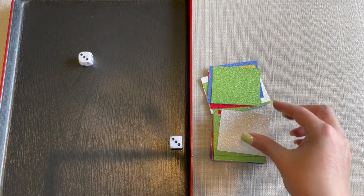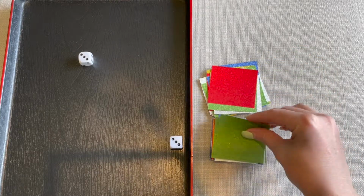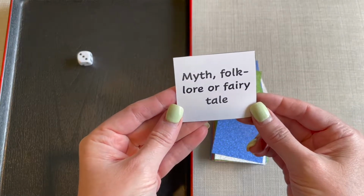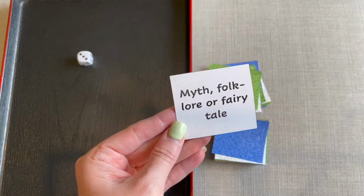And my fourth prompt, 1, 2, 3, 4, 5, 6. Ooh, myth, folklore, or fairy tale. I'm excited about this one. It's a no-brainer for me because I've just got this book and I am quite keen to read it. And I think everyone's reading it at the moment, but that's Stephen King's Fairy Tale. The title says it all.